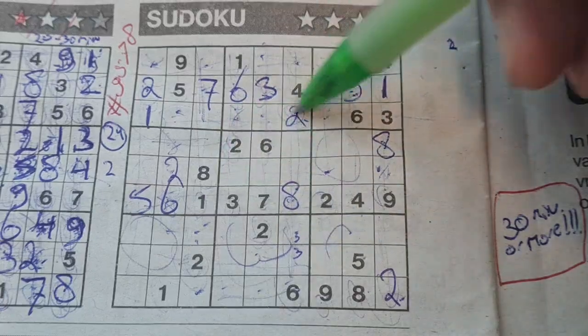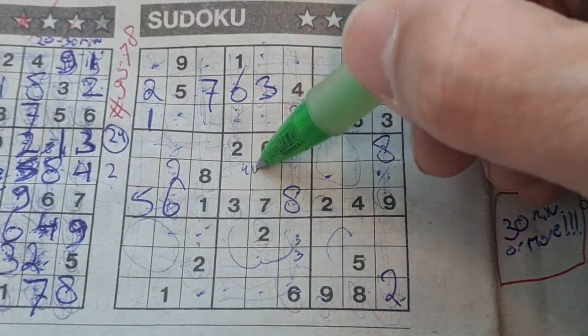I need a 4 in this big square. We have a 4 in this column, and no 4 in these two boxes. So the 4 could be here, could be there.